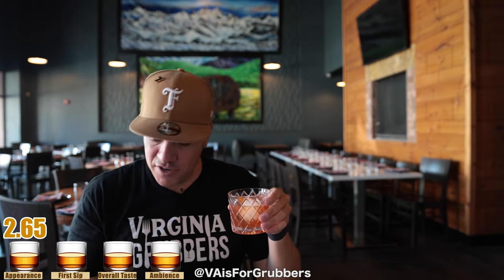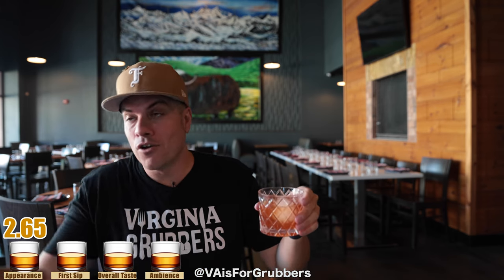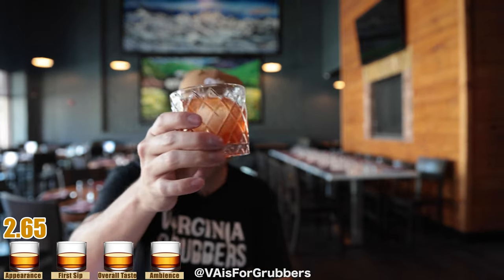And we'll get into this first sip. Again, smoky old fashioned, price point of $14. However, if you come during their happy hour, which I believe I'm here during, it's a $10 price point. That's a steal. I don't know if we've ever done a $10 old fashioned or not, but that's a steal, especially for an old fashioned where the majority of it is just straight liquor, brother. Yeah, let's jump into this first sip. Here we go.